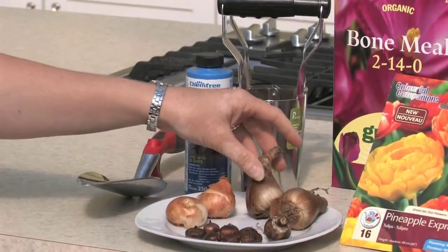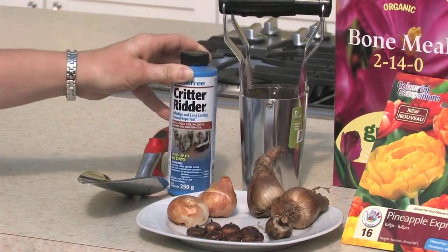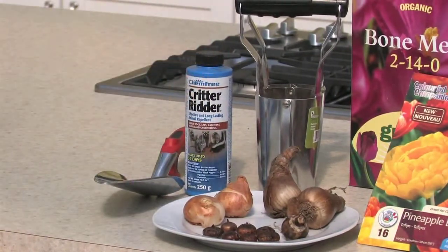As well, most packages will have a label on them that will tell you if they're squirrel resistant or not. The other things, there are deterrents. You can use blood meal. You can also use an animal repellent like Critter Ritter, or most of those are pepper based, so they have capsicum in them, so that they just don't like the smell or the taste of it.